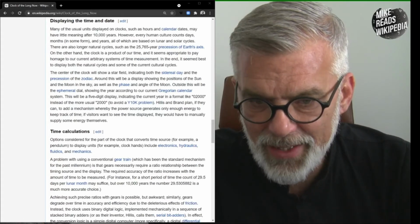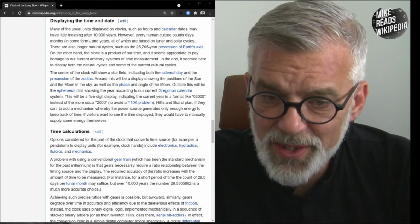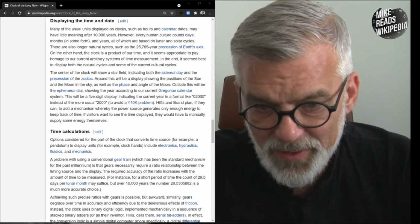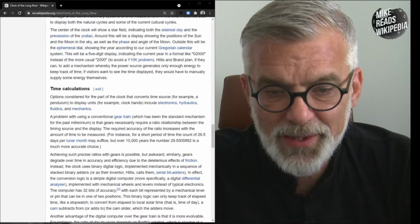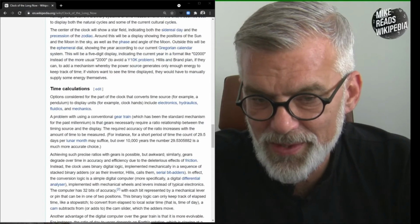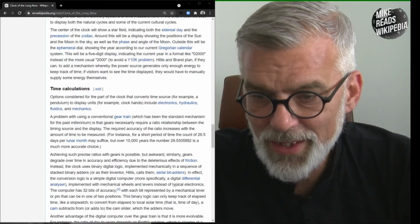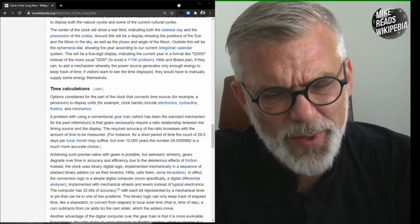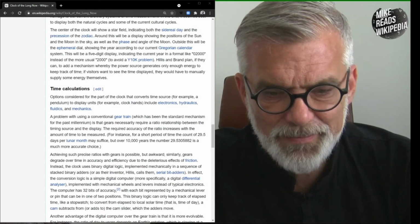Hillis and Brand plan, if they can, to add a mechanism whereby the power source generates only enough energy to keep track of time. If visitors want to see the time displayed, they would have to manually supply some energy themselves. Time calculations. Options considered for the part of the clock that converts time source, for example, a pendulum, to display units, for example, clock hands, include electronics, hydraulics, fluidics, we'll get these words right, and mechanics.